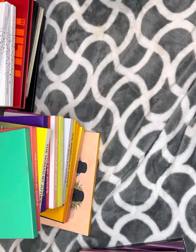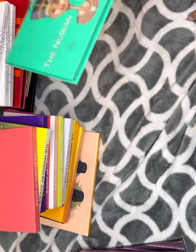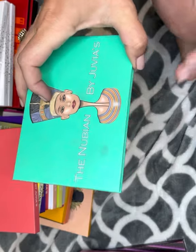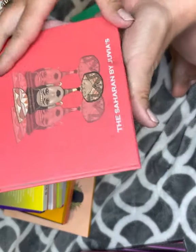As much as it pains me to get rid of these, I can't keep them all. Juvia's Place, they're not my favorite, they're like the top three of my favorite makeup brands. And the fact that they're so affordable. This one I'm keeping. This is going to be really good for when I start work. So, I'm keeping that one. The Saharan.